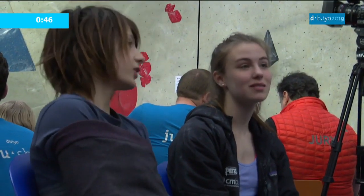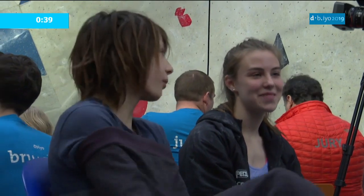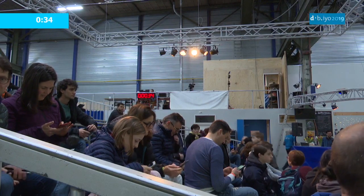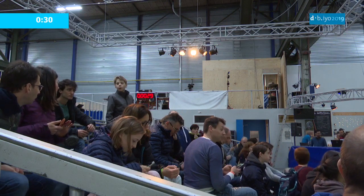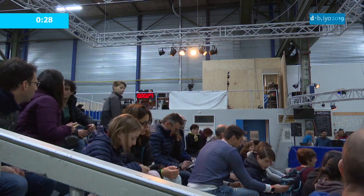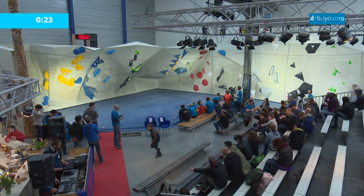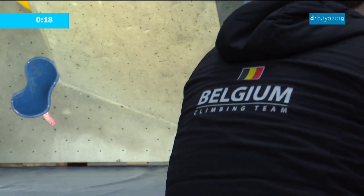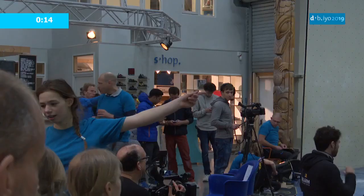Here we can see Lisa Clem. They're just talking, having fun. And that's just a nice thing about bouldering. Even though it's a competition, everybody's still so polite, everybody's still so social towards each other. Yeah, something I really like. You're not climbing against someone else, you're climbing for yourself. So everyone's just climbing for themselves, so it doesn't matter what the other does as long as you climb your best. And it's a really distinct difference.